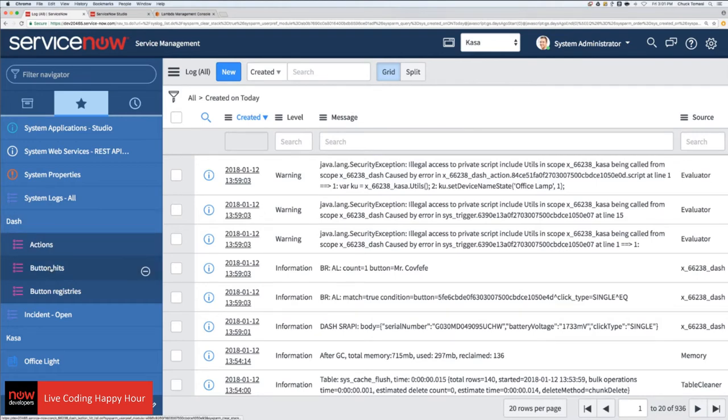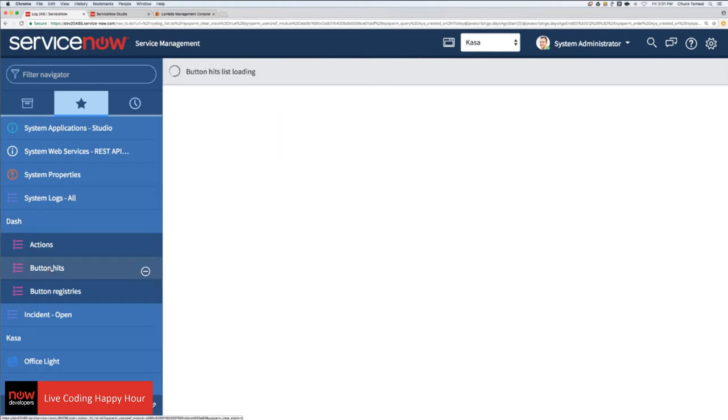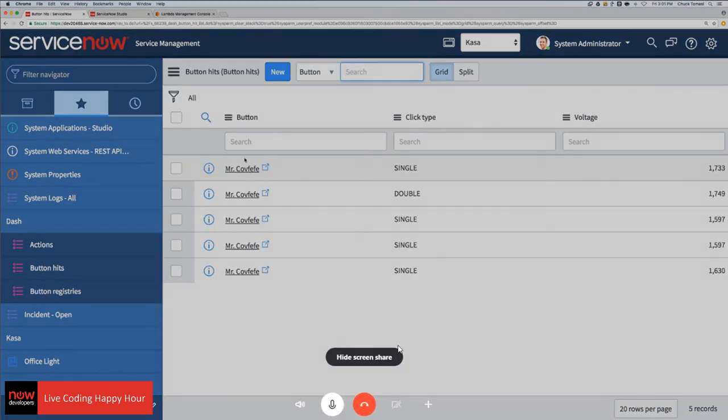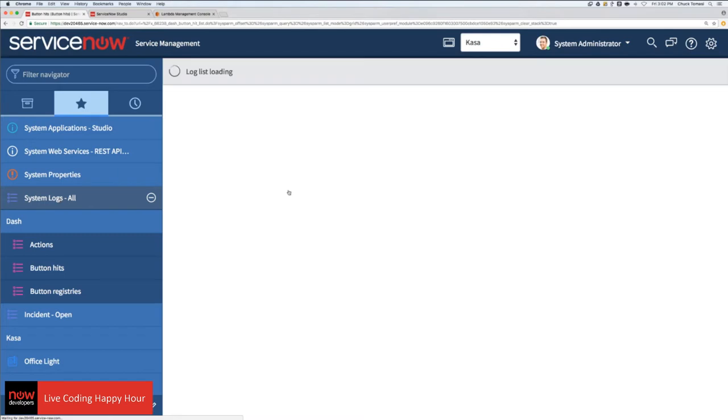So let's go back to the hits. I'm going to try pressing the button one more time. White, white, white. Man, it's warm in this studio. Single click. No light. Logs? Logs? Anyone?